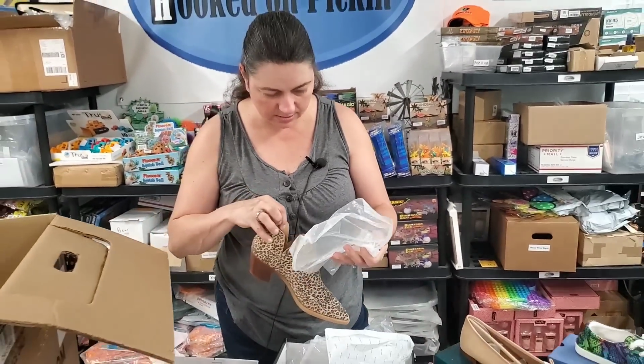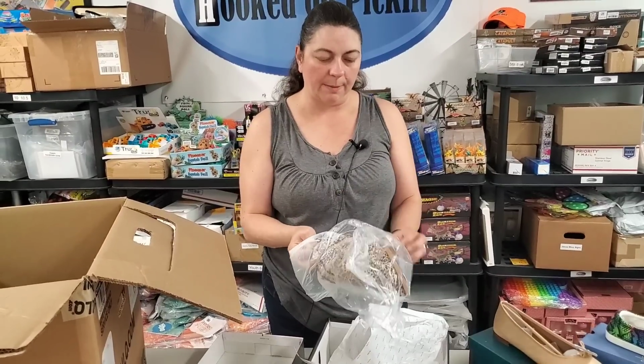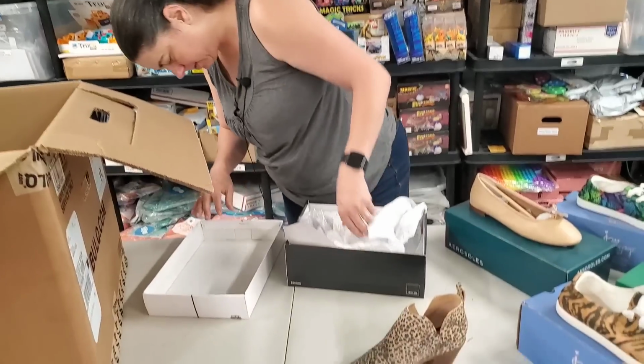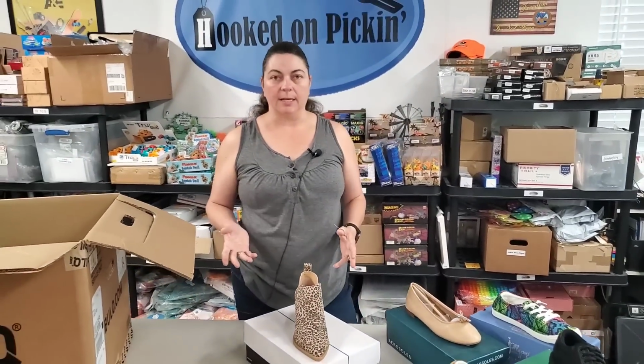Yeah. I think these might be real leather, like a suede leather. They sure feel like it. So, leopard print. Nice boots. These are a size 7. Is that what I said? Size 7. A lot of size 7, 7.5. That's actually a pretty decent size.